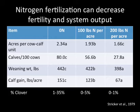But the high rates of the nitrogen fertilized fields had almost no clover in them. So it's probably a double whammy. We increased ergovaline, we decreased the clover in that stand, so we didn't allow them to select things other than tall fescue. So something to keep in mind.